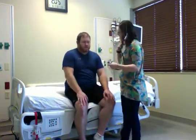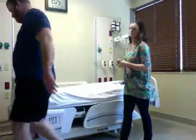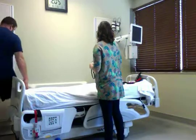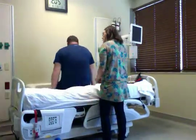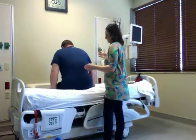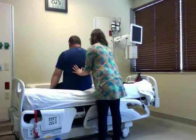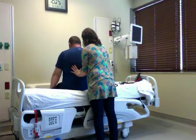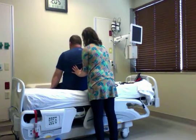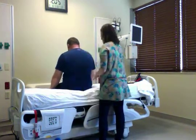Okay, this sounds equal. I'm going to go ahead and have you turn and go to the back of the bed so I can look at the back. So again, you're going to make sure that chest rise and fall is equal. And a good way to do that is test for diaphragmatic excursion. So have you take a deep breath in for me. One more. Hands should go out equally on both sides for that.